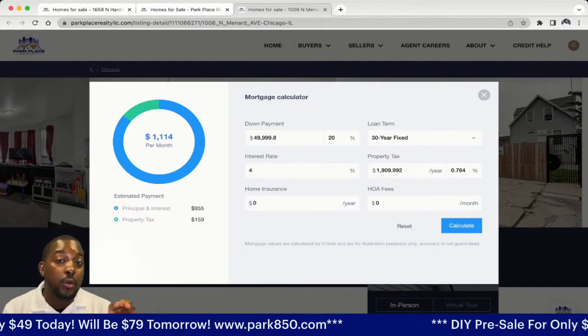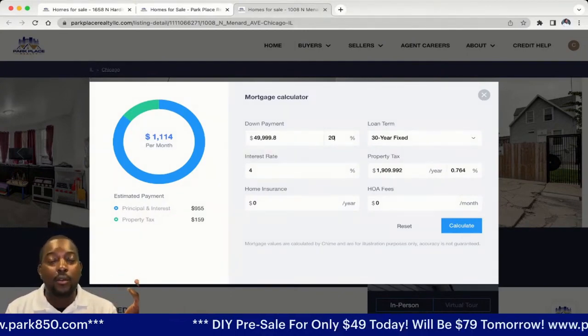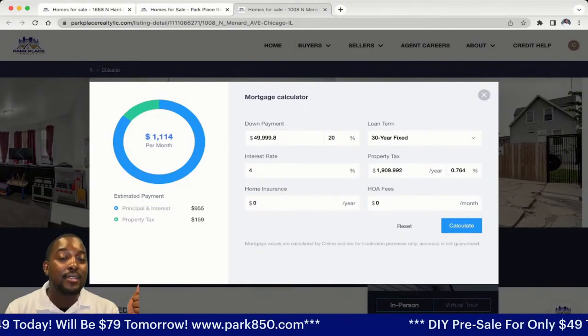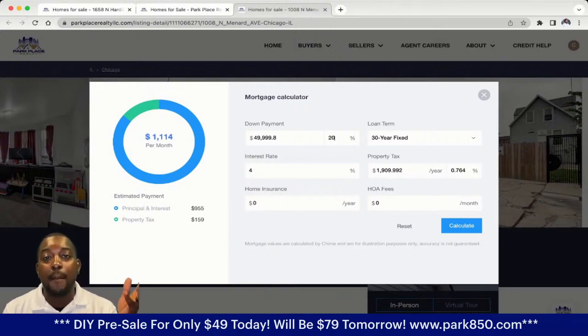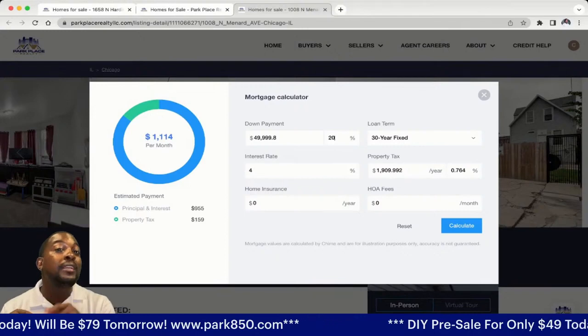Now, if you put down 20%, then you can save. Essentially, it's about anywhere between 0.5 to 1% of the amount financed. In this case, you're going to save close to about $200 a month, or somewhere close to that number, in that range, okay, if you put down 20%.